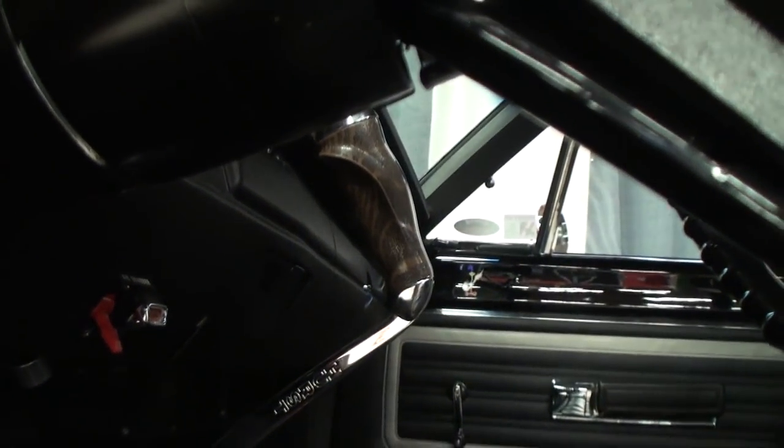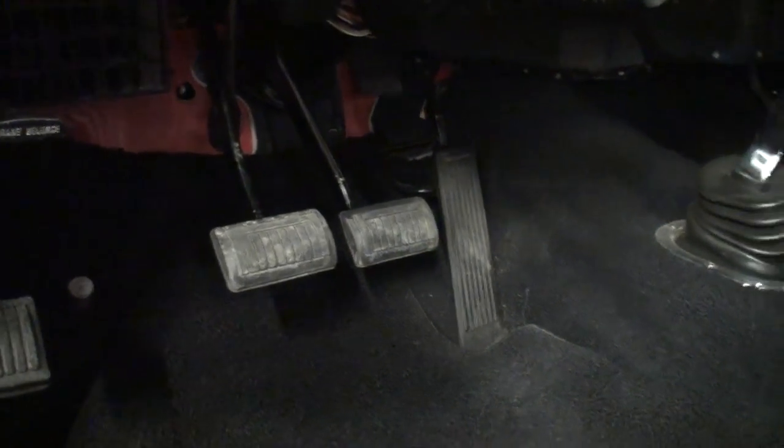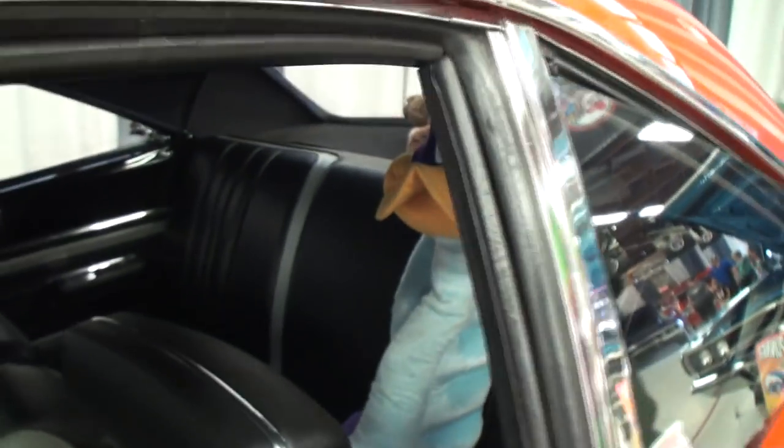Seat. Now, it's a pistol grip 4-speed. When you were a 5-year-old, did you grab that pistol grip and move it around? Yes, I did. Boy, thank God they didn't have the keys in that thing. These were very bare bones cars. They were built to go.